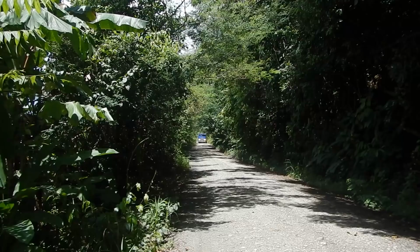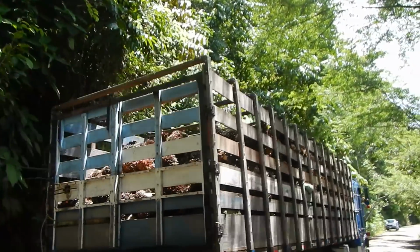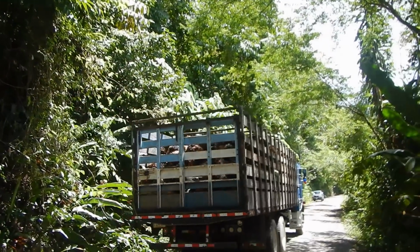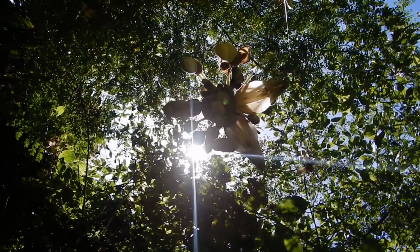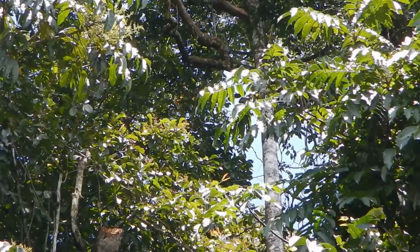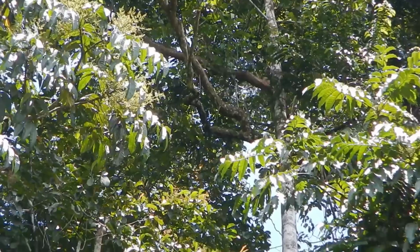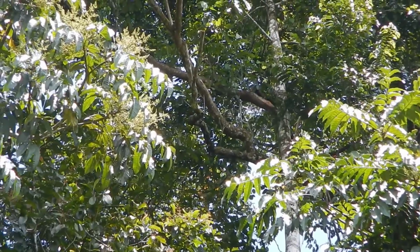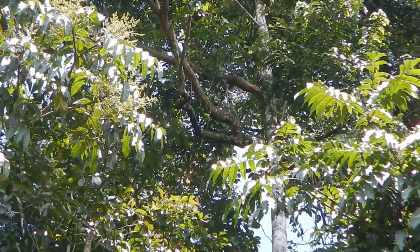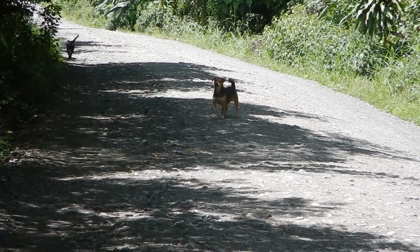Turtle. There he is. Jumping around. There it is, there. It's the Capucina with the white face, I think. Capuchin? I don't know what you call it in English. You see it? Yes. It's in there. Hey!